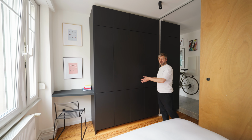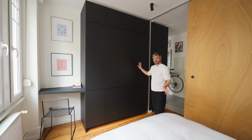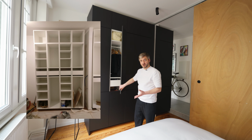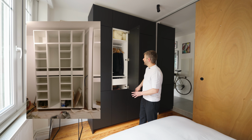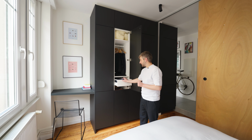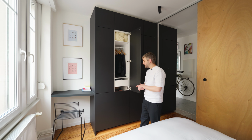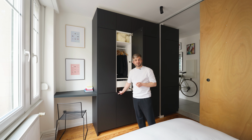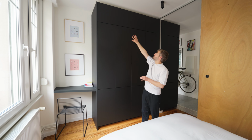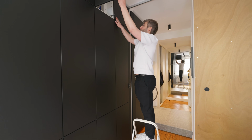This is our everyday clothes, everyday things that we use. All of this black unit is also made, like the kitchen, with IKEA cabinets and IKEA fronts. So we spent quite an amount of time to figure out how we would do the interior fittings and what we needed. We have hangers for coats or shirts, drawers for socks and underwear and my belts, stuff like that, and open shelves for everyday t-shirts and pants. Each kind of clothes has its own particular place.